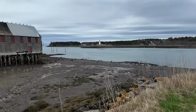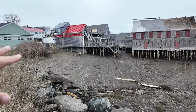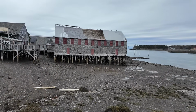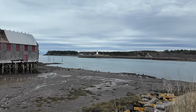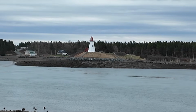Down here, the water. Again, low tide right now. Water would go all the way up there at some point today. You can see this building, which is normally built over the water, is now on dry land. And out there, that is the Mulholland Lighthouse on the Canadian side. I can see that twinkling from my room.